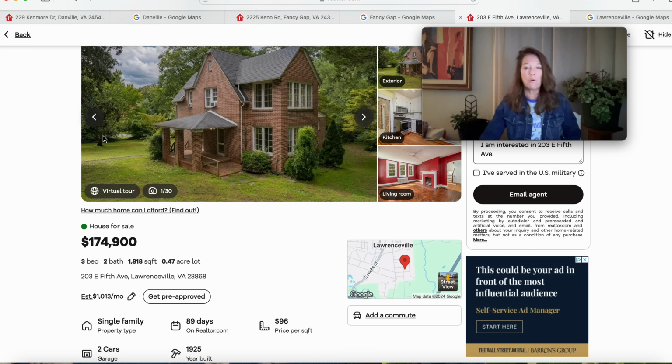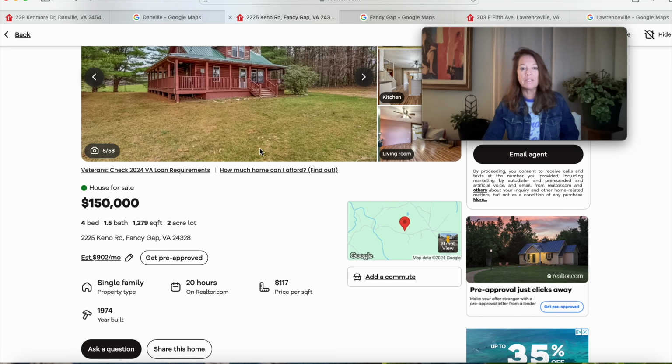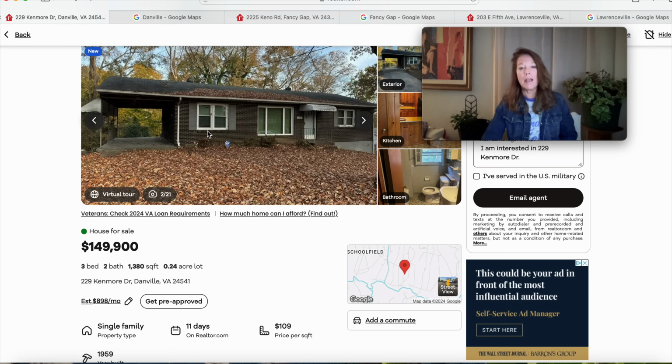So we have 174.9 with almost a half an acre, or this log-sided house on 2 acres in Fancy Gap for $150,000, and that one has 1,279 square feet. Or this one in Danville, cute little brick ranch, on just shy of a quarter of an acre with 1,380 square feet for $149,900. And that'll do it for Virginia today, you guys.